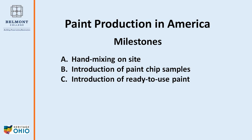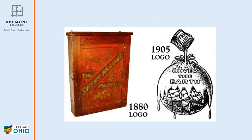In 1883, their competitor, Benjamin Moore, went into business. And in 1907, Benjamin Moore hired a chemist to work with them to develop new pigments and new paint samples. So it shows you a little bit about the development ultimately of paint in this country. There's some of the logos from Sherwin-Williams, the ubiquitous Cover the Earth.